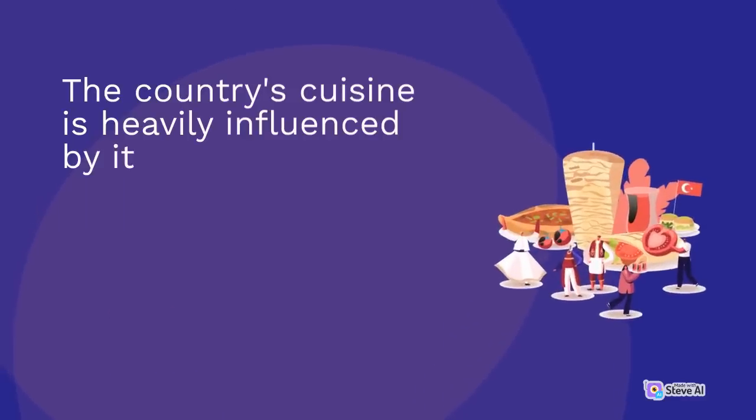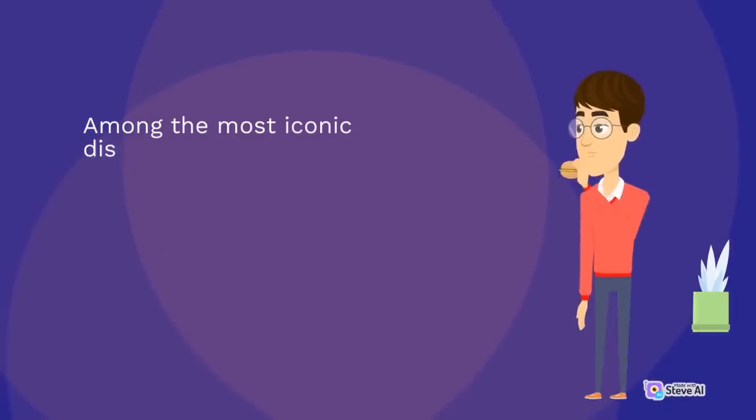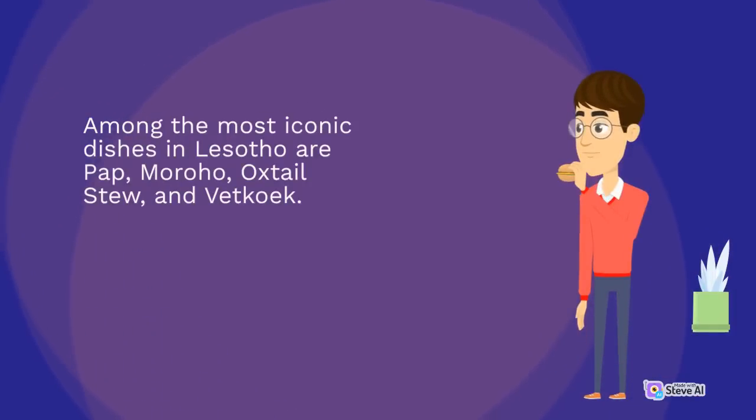The country's cuisine is heavily influenced by its geography and climate, which includes mountains, valleys, and plains, as well as cold winters and hot summers. Among the most iconic dishes in Lesotho are pap, moroho, oxtail stew, and vkoek.